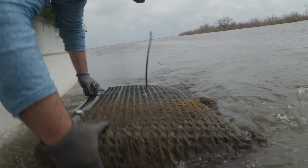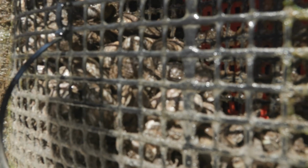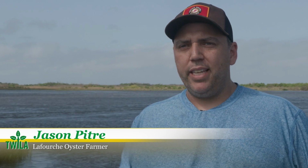It may not look like it, but this is a farm. Jason Petrie is hauling in his oyster crop. Believe it or not, just like land-based plants, this commodity is grown from seed. We get oysters today at a size of about 2 millimeters. And so we take that out to the farm in small mesh cages where we grow them over usually a 3 to 9 month period to where they're able to reach market. And we bring to market about a 2.5 to 3 inch oyster that's very smooth, uniform.